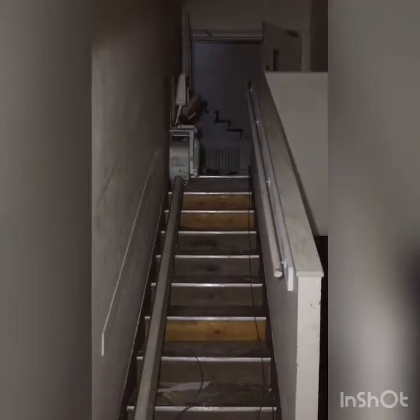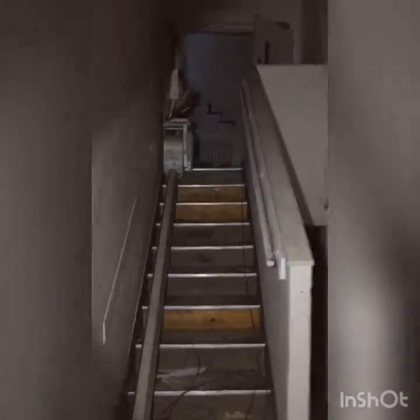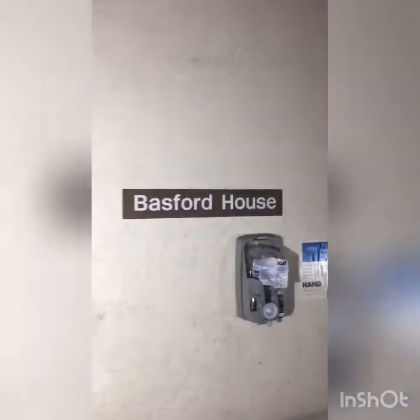Right, there's nothing in there, guys, just a shitty old kitchen. There's tea bags on the floor still, as you can see. So I'm just gonna go down the stairs in a second, guys. Take a few photos around here. We'll be back in a minute. Yeah. So guys, just come down them stairs. We're in the Bashford house.